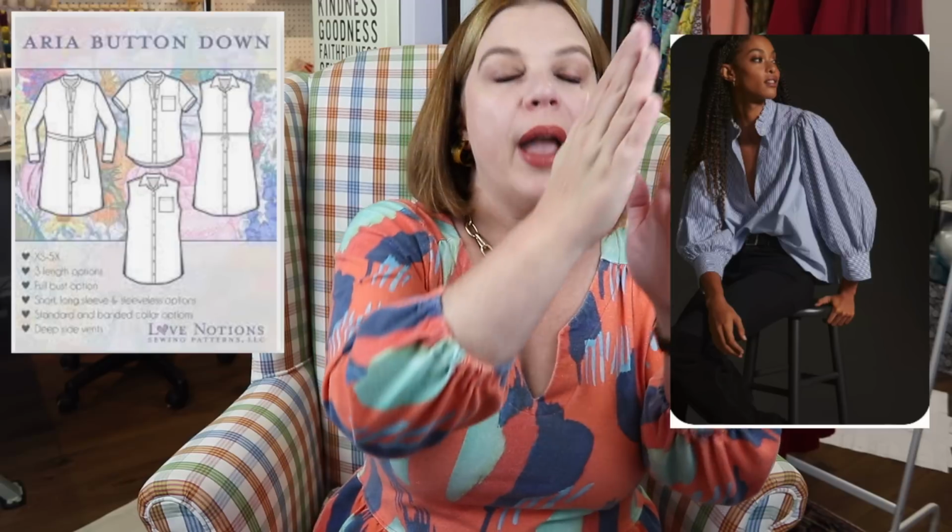Very easy to do. You do it in a nice shirting, crisp cotton shirting. You could very easily recreate this shirt as well. And doing the slash and spread, I wouldn't hinge it at the top. I would literally slash it all the way out. Just make sure you've got a reference line before you slash, going horizontally across the pattern piece, so that you can match those back up.